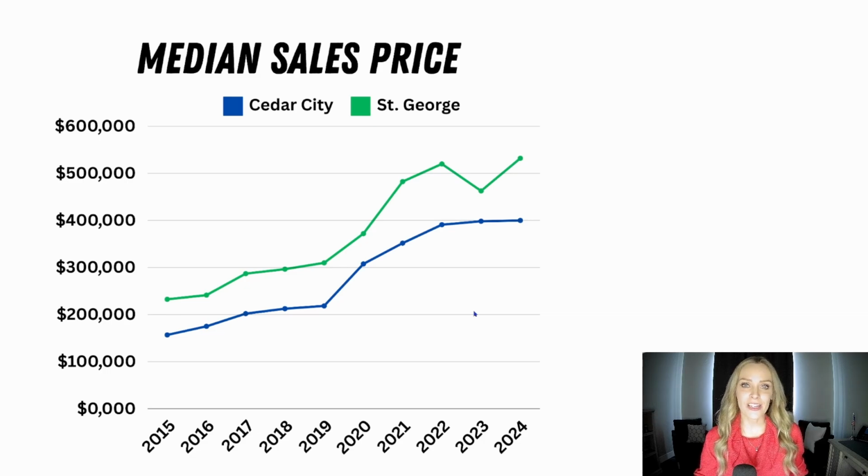Now we're going to take a look at the median sales price first. I have put it on here over the last 10 years. We've got 2024 here to the right and then all the way back to 2015 to the left. Before I fully jump into this, I want you to be aware that this takes in data for the month of October year over year. I can't pull that data until the end of October though, so we call this the November housing market update because this is the most current information on our housing market and we are in the month of November in 2024.